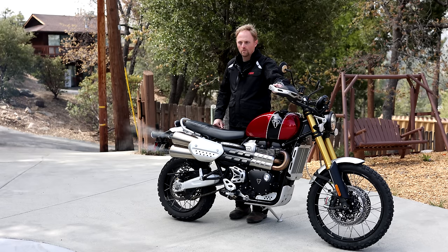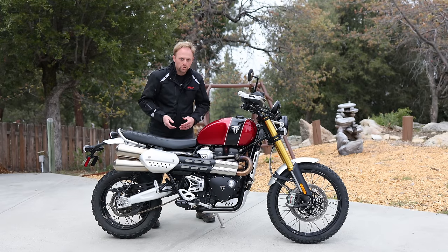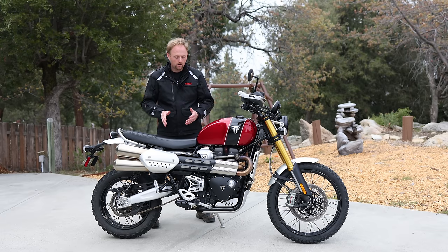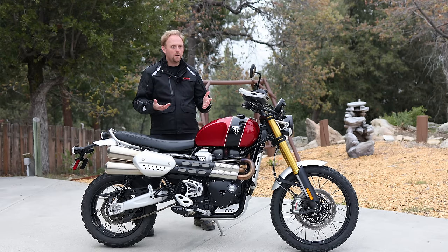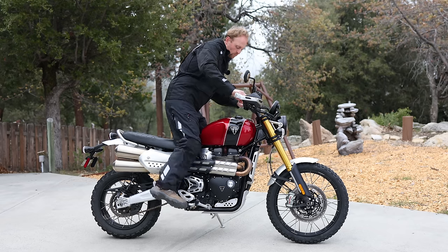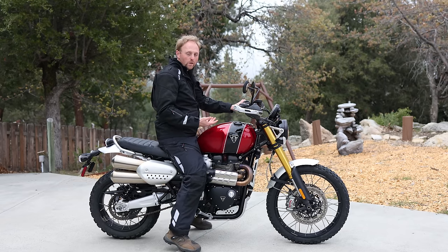All right, so let's look at the seat height and riding position. You've got a 34.2 or 870 millimeter seat height on the Scrambler 1200. That's relatively tall, and when you combine it with the fact that the bike is heavy and carries its weight pretty high, it can be quite a bit of a handful and is not good for shorter riders or newer riders. Let me show you what I mean. So I am 5'10" or 1.78 meters tall.